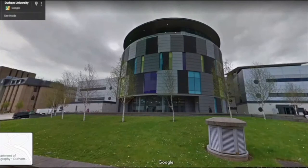My last ever exam of my degree was actually on the top floor of this building. It also has a really great view of the cathedral from the top floor. So if you ever had an event on the top floor, trust me, it's a pretty spectacular view. Wrapped around this building is also the Arthur Holmes Building to Earth Sciences.